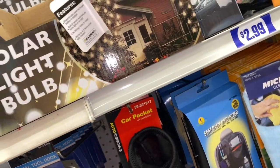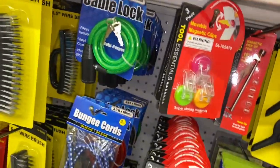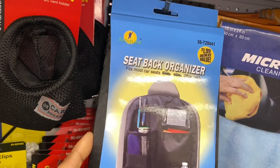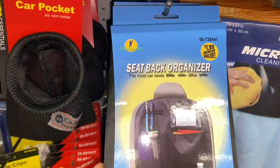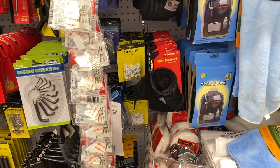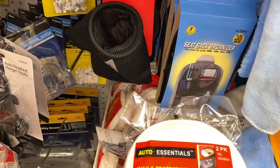So anyway, y'all, I'm just over here looking at all the different gadgets. I love the gadget aisle. I'm taking my time because you have to think outside of the box when you go to the 99 cent store or the dollar store. You have to look. This is a back of the seat organizer, and you would just put that on the back of your seat and you could throw all kinds of junk in there. I was trying to see if I need that or not. I'm not sure.